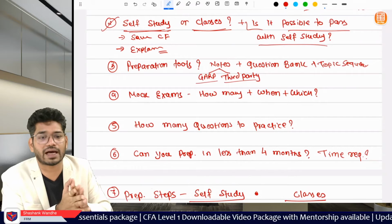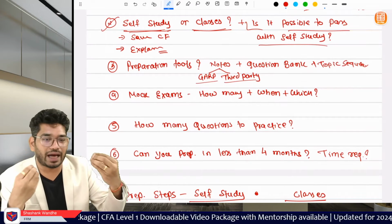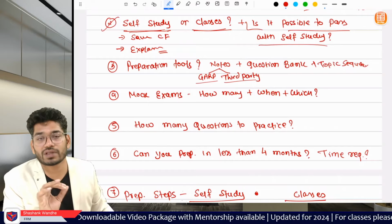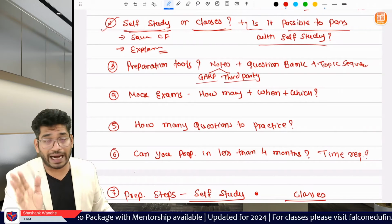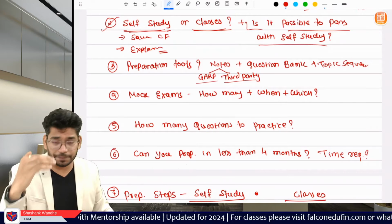So these are the advantages of the classes, and obviously you will get all the material, question bank, mock tests and everything. Those are additional things, but the main advantages are self-study versus classes. Just to summarize the point: yes, you can pass with self-study. Second, choose self-study if you are a self-study person and not a classes person. I am not a classes person, I'm more of a self-study person.